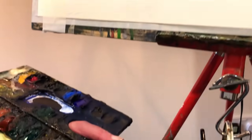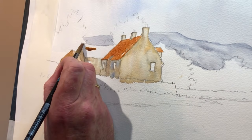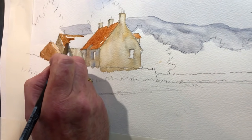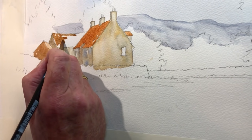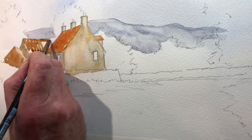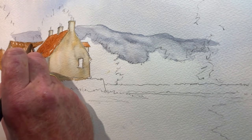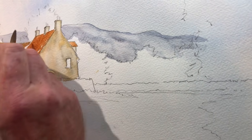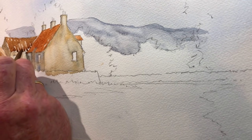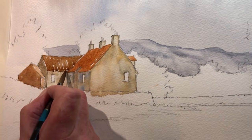And again, raw umber and burnt sienna. A bit more raw umber into the mix for the shed here. As I come down now, look, start and leave a few bits of white paper showing through here. Just a few. A few strips, but notice how they're coming down diagonally, those bits that I've left. Leave that again.